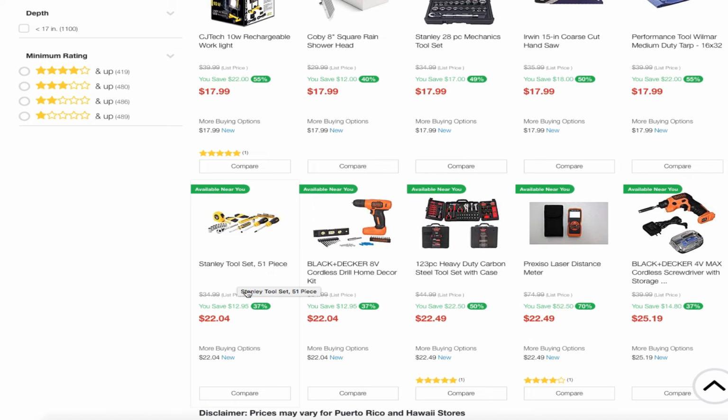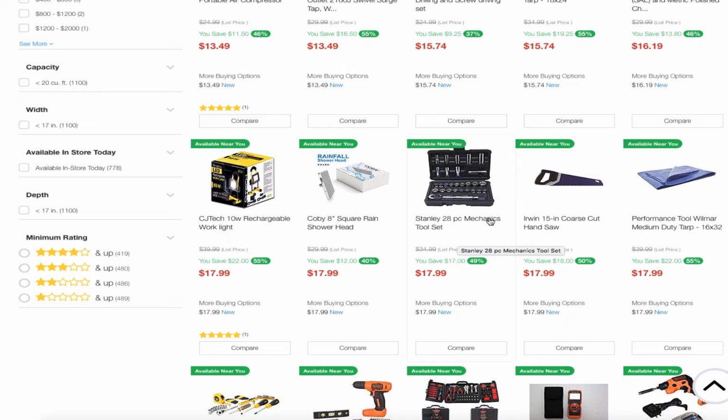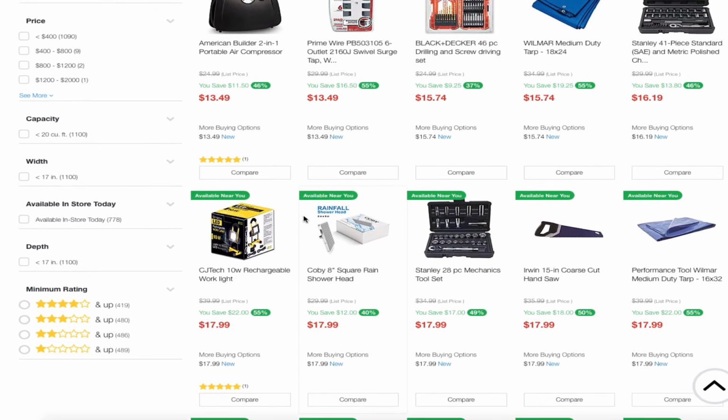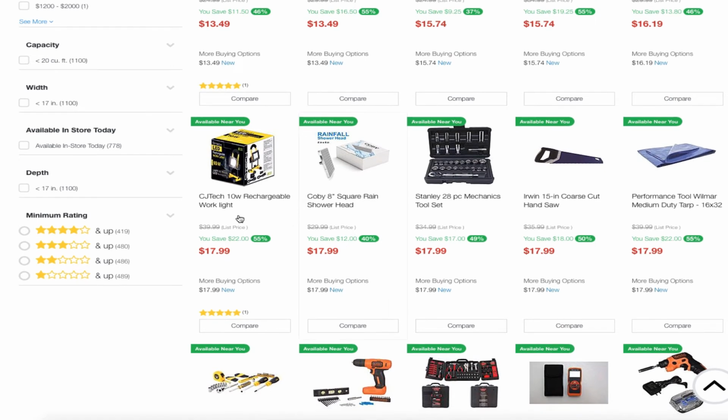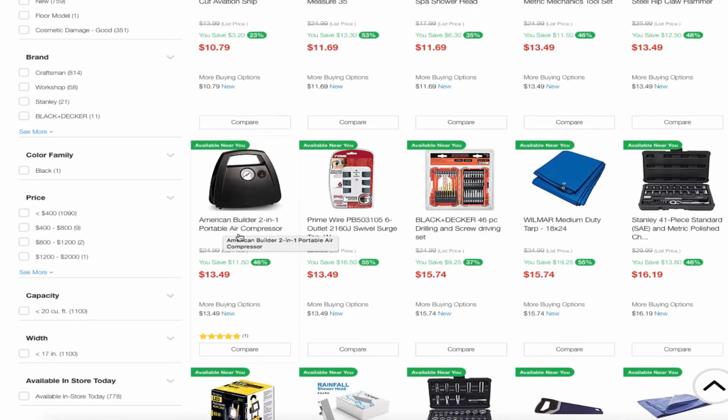Stanley tool set, 51-piece, $22. You got a Stanley 28-piece mechanics tool set, $17.99. So if you need something for the truck, there you go. Oh, this is a rechargeable light. CJ Tech 10-watt rechargeable work light for $17.99. You got an American Builder 2-in-1 portable air compressor for $13.49. Prime wire. Black & Decker 46-piece drilling and screwdriver set, $15.74.